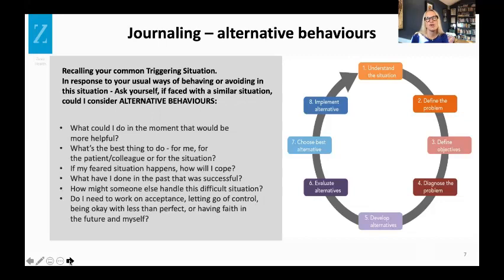So if my feared situation happens, how will I cope? What resources do I have? That's also helpful to consider. And what have I done in the past that was helpful in this situation? Or how might somebody that I really admire, somebody where I look at how they work and think, gosh, I really admire their approach, how might they deal with this situation? So even taking that into consideration can help.